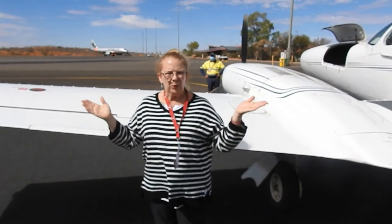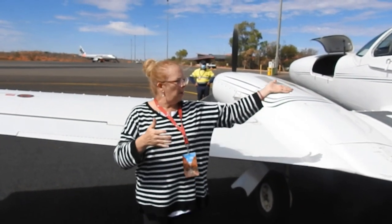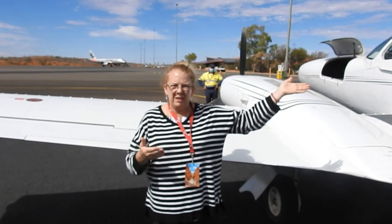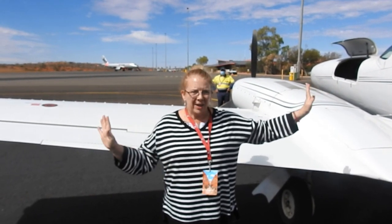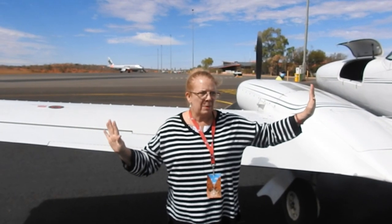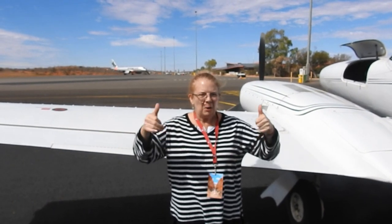Made it to Uluru on this little plane. It's our pilot. I watched him reading the manual on the way and he reads really fast because he landed the thing, and we're here and we're safe. I don't know about getting back, but we're here and I'm going to show you around the big rock.